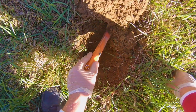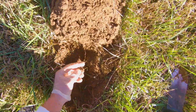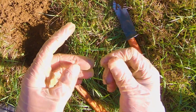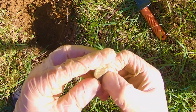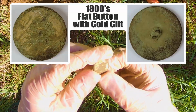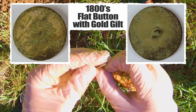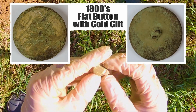Alright, it's up. There it is. It's a button. Alright, there's some gilt still on it. Oh, and some fancy, I do believe, like a flower or a star. Alright, cool. Old 1800s flat button.